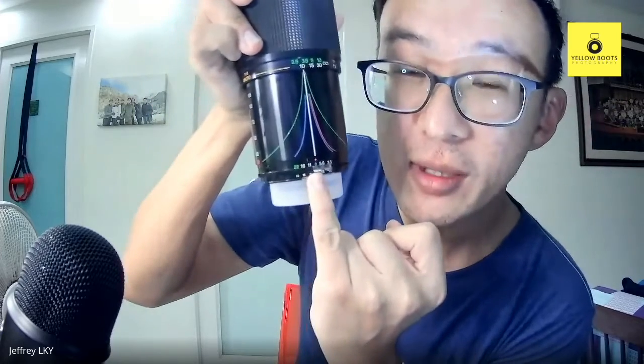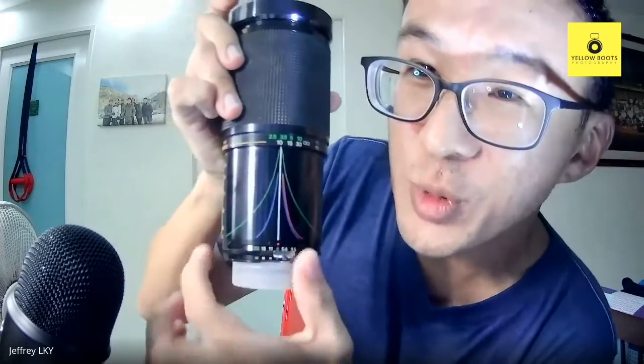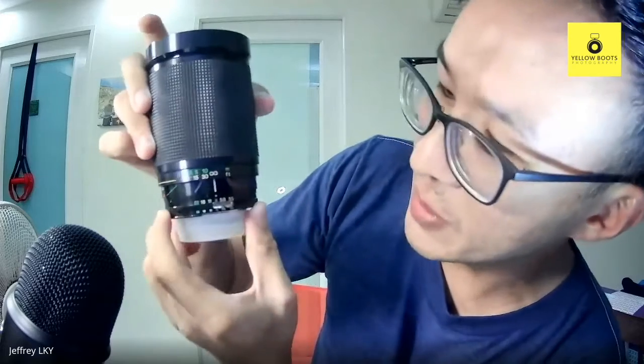As I say, this is not for show. There's meaning for all these numbers and lines. For example, this blue number is f8, the f8 aperture. It's in blue color, so if you look at the line, it's also blue. When I zoom out it's about 35 mm. You see the two blue lines here? It's trying to tell you that this is your depth of field.